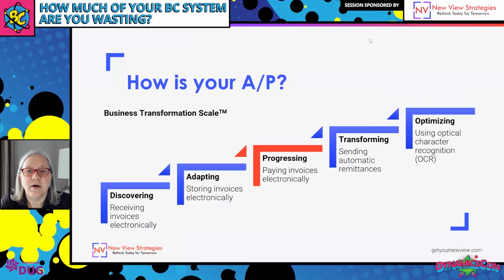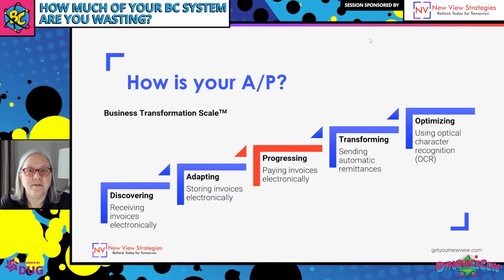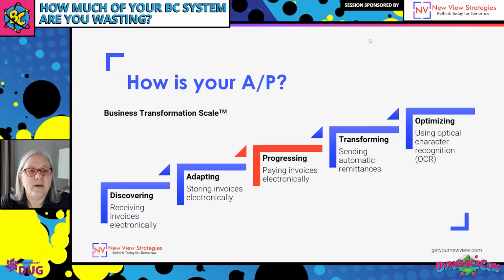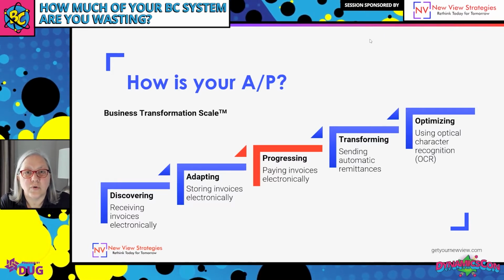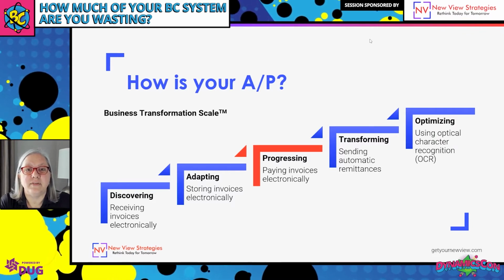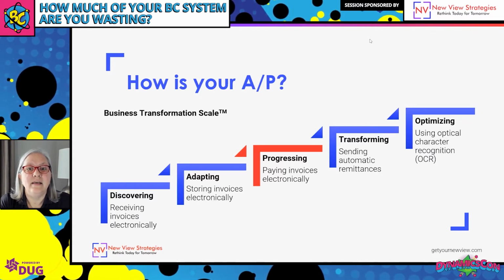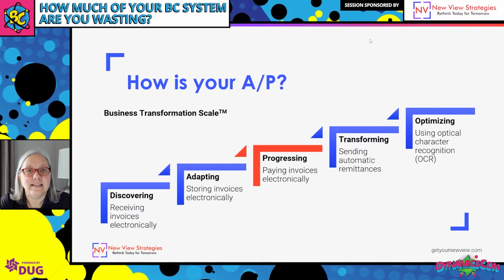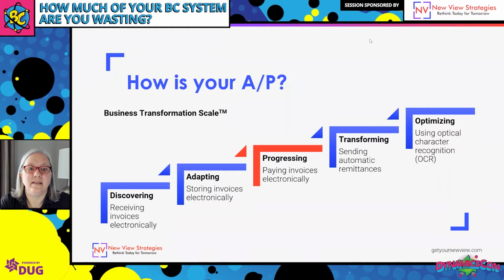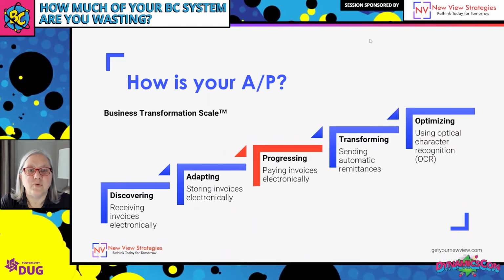So let's talk about how we get beyond that though. And in this next step, we're not going to do anything other than just change our process. So we're going to do the processes differently. We are going to, at this stage, start to store the invoices electronically. Pretty simple, especially if we think about the first thing we talked about with the discovering phase, that if we receive an email, we print it, right? The new value that we instill in our company is if it's received electronically, it stays electronic. So anything that we receive in an email gets attached and put somewhere else, and it's never printed.